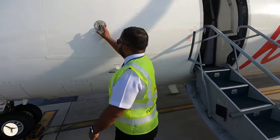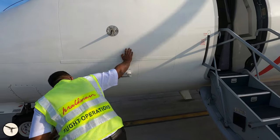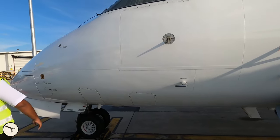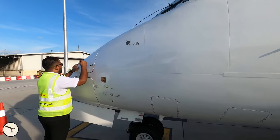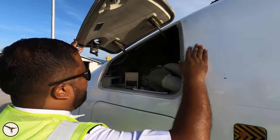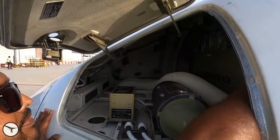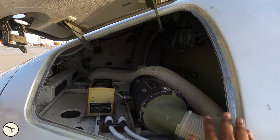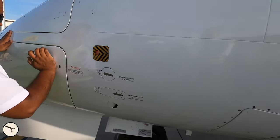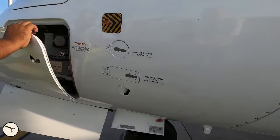Moving forward, we have the angle of attack sensor and the pitot tube for captain's speed indicator. Those holes are for the static ports, one for each altimeter. Checking the avionics compartment. And below is the main battery.